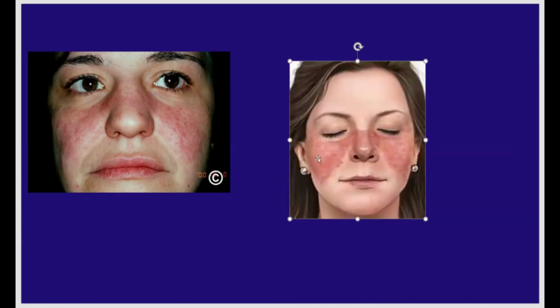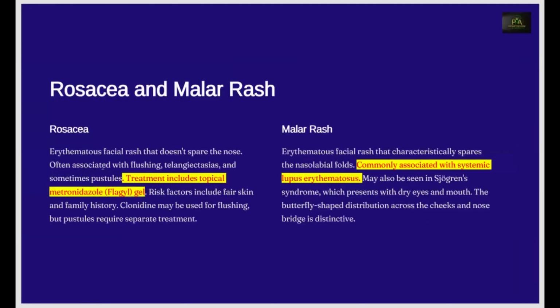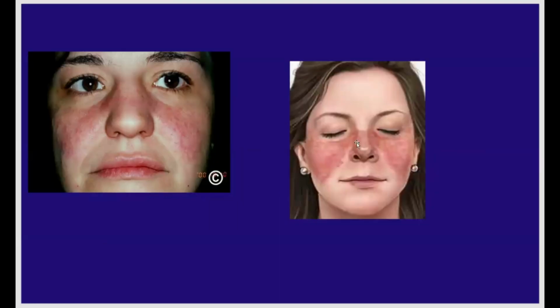So this is malar rash, the butterfly rash. Let's see. Rosacea is often associated with flushing, telangiectasias, and pustules. But malar rash has a butterfly-shaped distribution. Okay, so like I said, they may look the same, but they are not the same. One has to do with an autoimmune disorder.